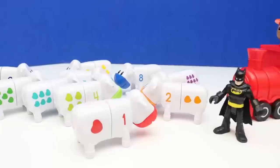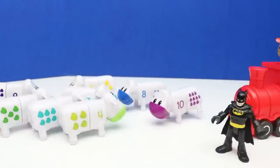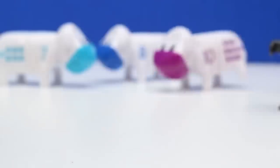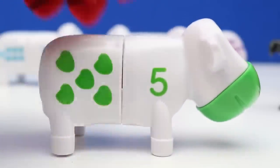Cow number 1, please move out of the way so we can get through. Wow, cow number 1 actually moved out of the way. I get it. We need to say the number on the cow and then it'll move away. Cow number 2, please move out of the way. Moo. Cow number 3, please move out of the way. Moo. Moo. Moo. Cow number 4, please move out of the way. Moo. Cow number 5, please move out of the way.